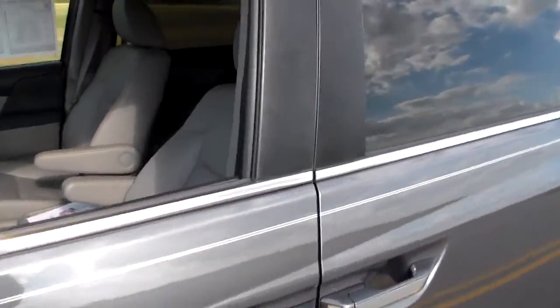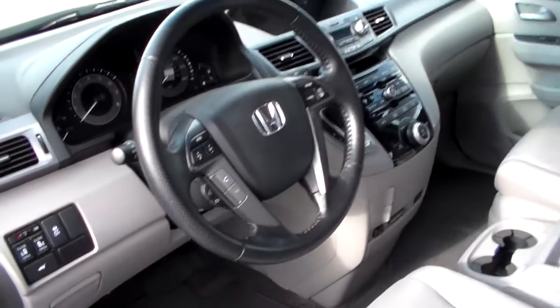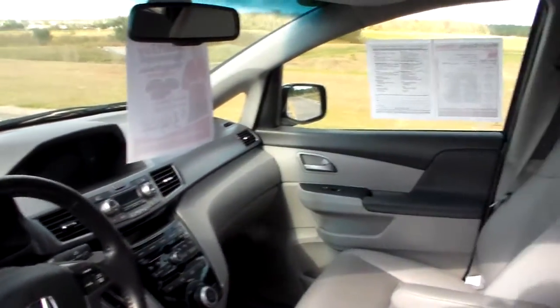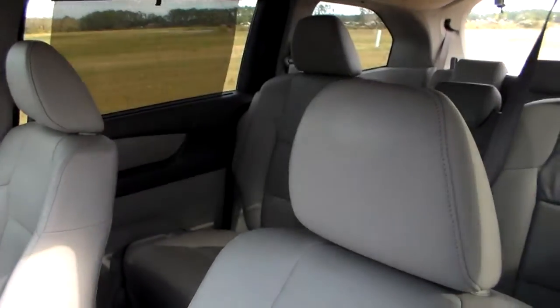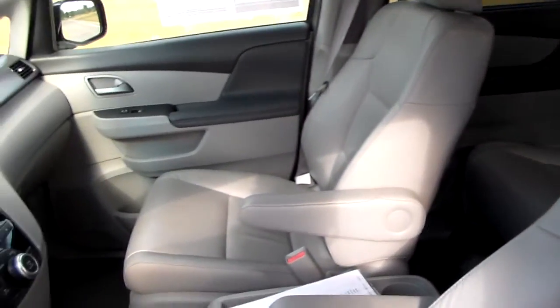Let me get a couple shots to the inside for you. In addition to some of the options, it does have the backup camera and Bluetooth. It's in nice shape. It does not have navigation, so I wasn't sure if you were looking for navigation or not. Interior looks to be in good shape, no tears or rips in the leather.